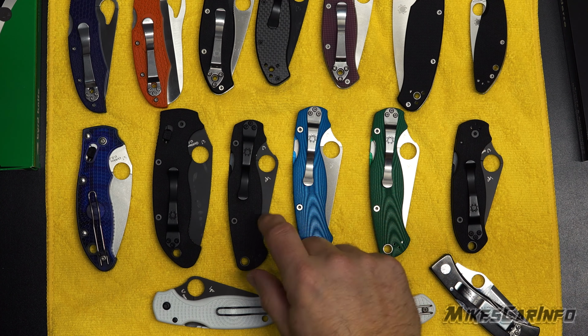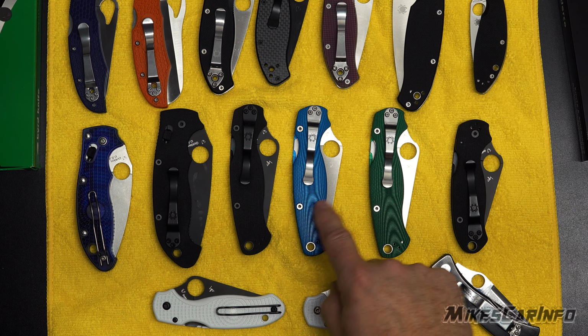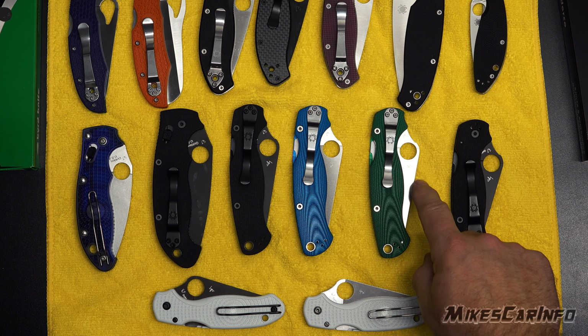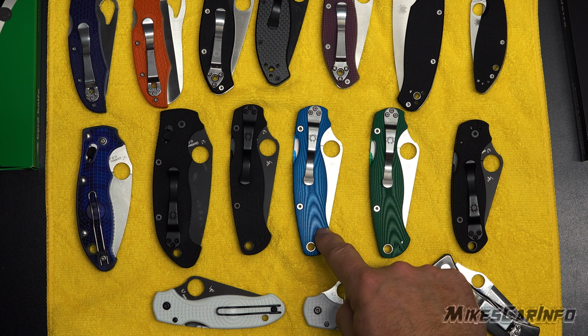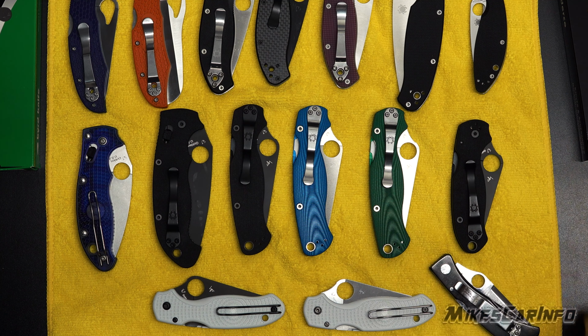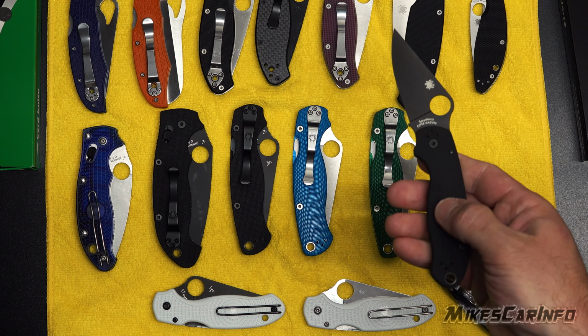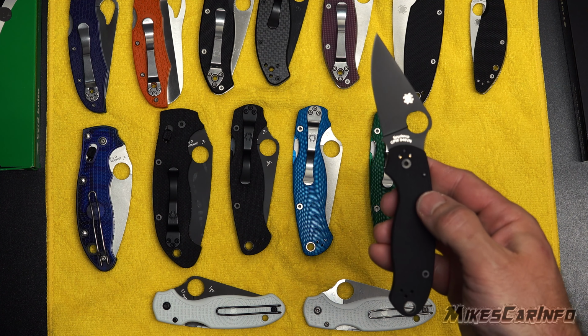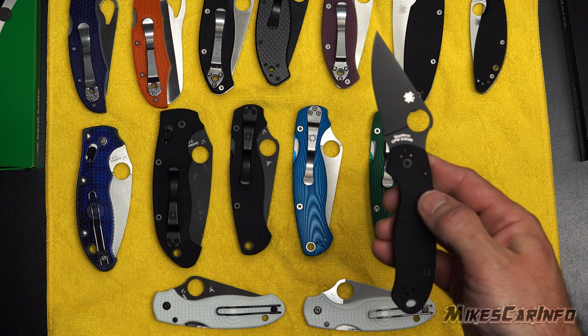So the Paramilitary 2, very popular style. There's endless different types of steel. There's different types of handle material, colors, all that stuff. Same thing with the Para 3. It's basically the smaller version. This one has a black blade, G10, compression lock. This one has a different type of blade steel. This one is the S45VN steel.